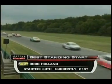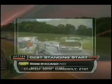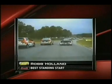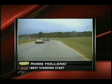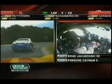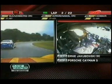Let's go back and take a look at our Optima Batteries best standing start, and Rob Holland absolutely nailed one. He's off there in the red, the number 22 VW. What a great launch he had. You know, Rob Holland brings all of his experience to World Challenge, and it's paying off for him now.